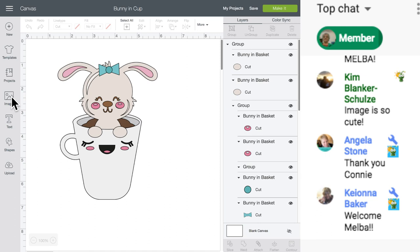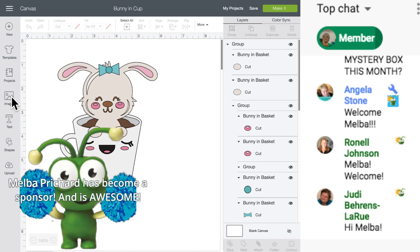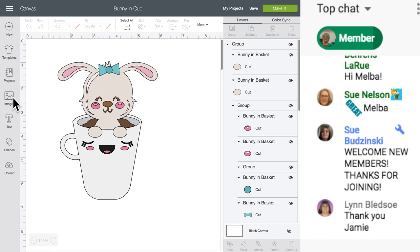And a lot of people don't know how to search images. They only know how to upload images from other places or SVGs, or they go shopping on Etsy. There are 70,000 images just in Cricut Access. 70,000. And they get more every single week. There's more and more and more cartridges. So I want to show you how to find them. A lot of people are searching.